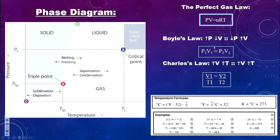So the perfect gas law says that pressure times volume equals the number of moles times your gas constant times temperature. What does that mean? That pretty much is going to translate into Boyle's and Charles' laws. So Boyle's law says that P1 V1 equals P2 V2, so the way the pressure and the volume are going to be changing. And then Charles' law. I don't think you guys should really have too much of that as far as the physics stuff goes in your NLN, but just so you're exposed to it, there it is.